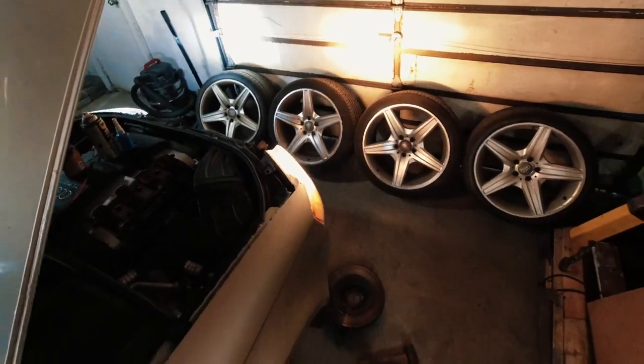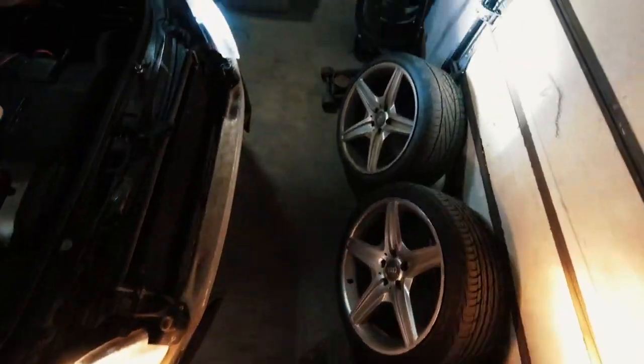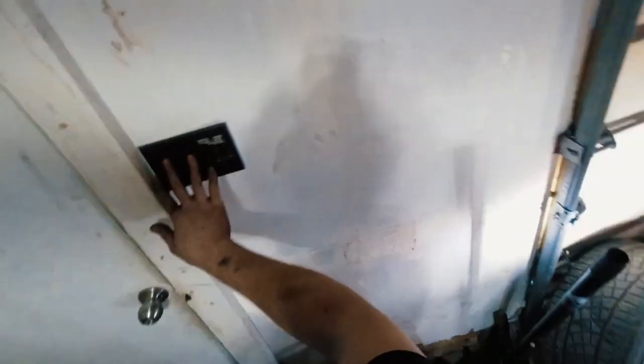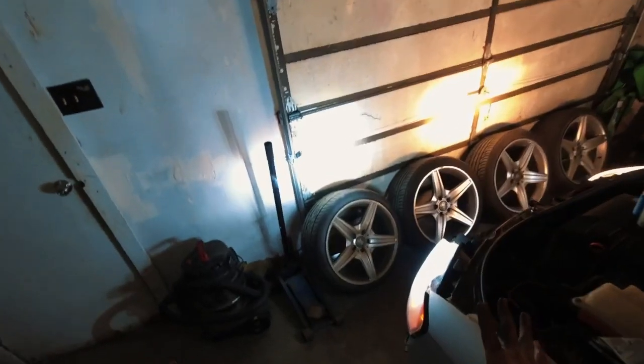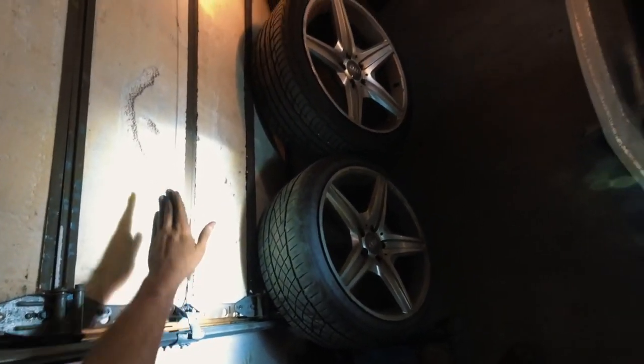Now it's a little bit close to the wall, so you can't really tell, but you can see at least a little bit. I'll try and turn the lights off so it's a little bit more visible. An HID throws light everywhere. So see how we have a concentrated area right here?